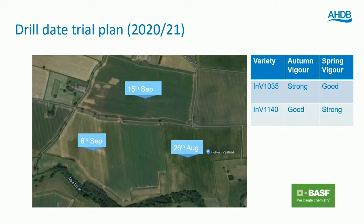This was over in the West Midlands. And each of those fields had 2 varieties drilled into them. They're both BASF varieties. It's InVigor 1035 and InVigor 1140. And basically those 2 varieties differed in their autumn and spring vigor.